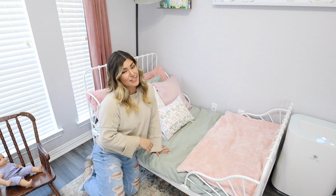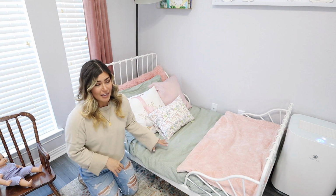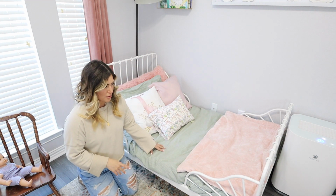This is the Minnen bed from IKEA. I don't think I'm able to link it.